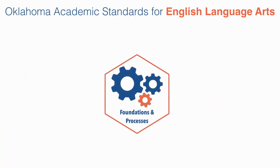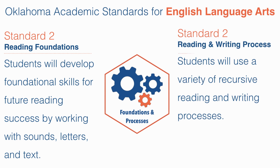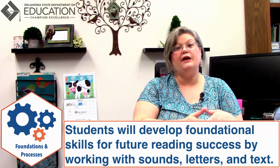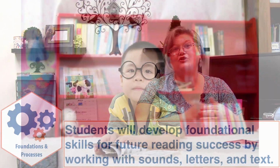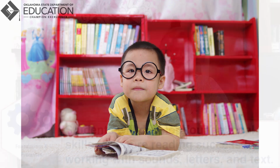Now, you'll notice that Reading Foundations is a part of Standard 2, and there's 2 parts to Standard 2. There's our foundations, which we've just talked about, and there's also reading and writing processes. Dr. Julie Collins has filmed a short video on that section of Standard 2, but those work together in order to achieve the overall standard, which is to be able to read and comprehend increasingly complex literary and informational texts. Students have to be able to decode the words on the page for that comprehension to happen, but they also have to be able to do the other parts in Standard 2 as well. So both parts work together to be able to achieve that standard.